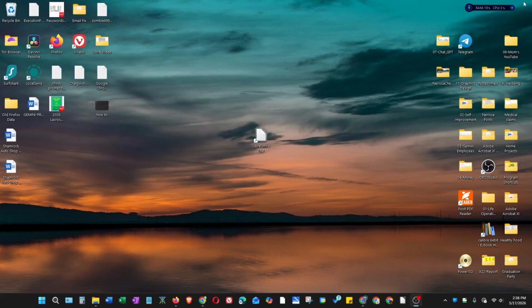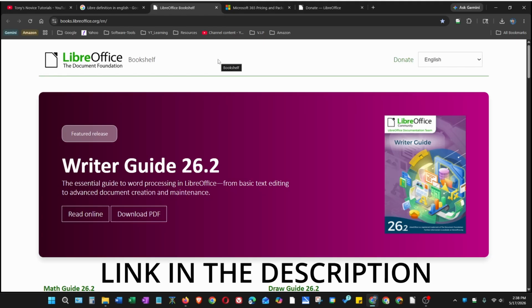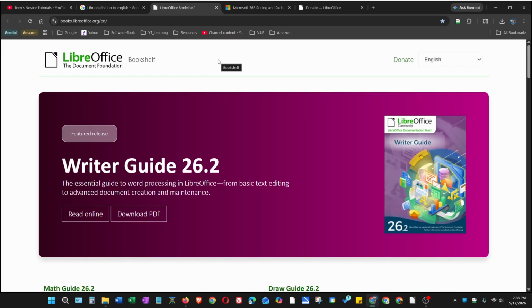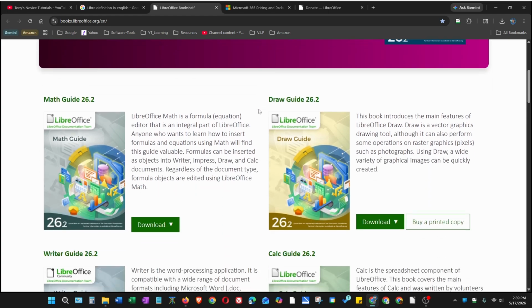So before I sign off, I've got one more tip for the do-it-yourselfers. If you run into a snag and don't want to hire a tech consultant, go to books.libreoffice.org. These are the factory service manuals for the software. They are detailed, professional, just like the program, and they are completely free. So stop renting your software. Keep that subscription tax in your own pocket where it belongs.